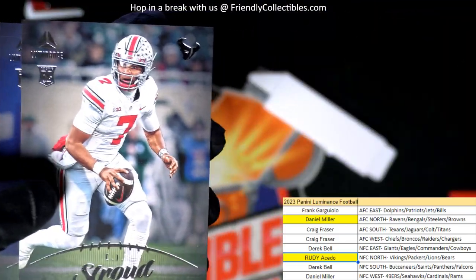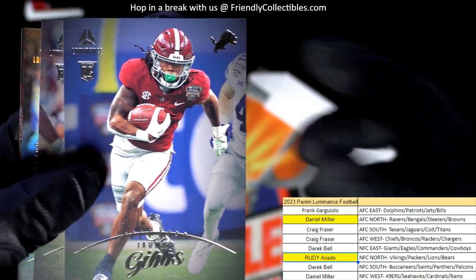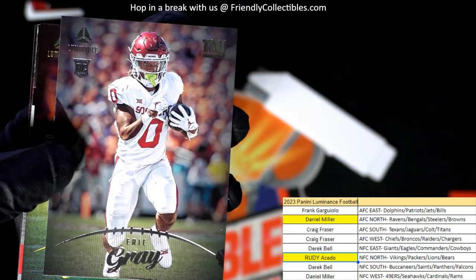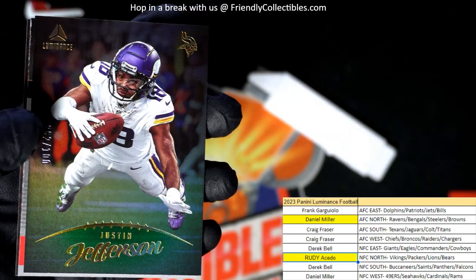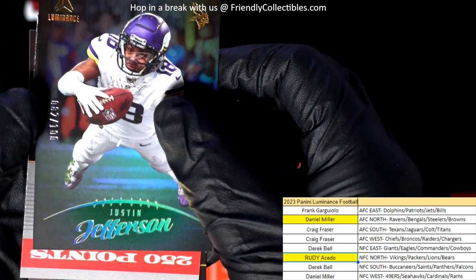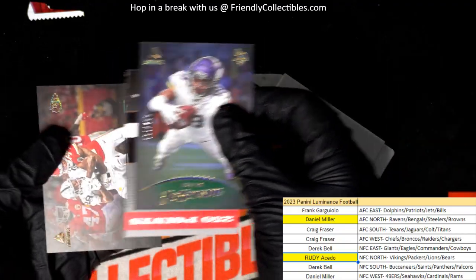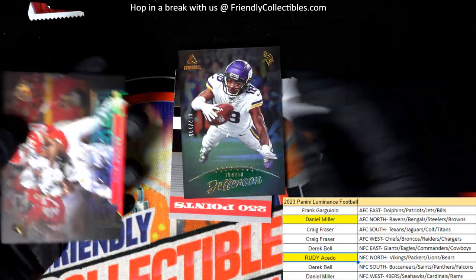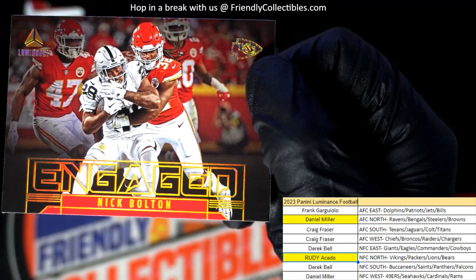Nice CJ Stroud rookie card. There's a Gibbs rookie. Justin Jefferson parallel, number 200. Oh, it's a points card. 250 points. And a Nick Bolton.